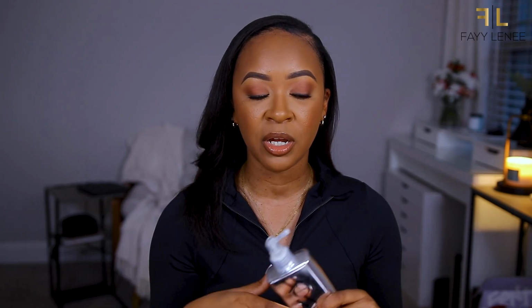As you can see, this silk press is a week old, okay? She's a week old, okay? And I've been out in the elements. It's been hot this week. It's been raining a lot here in Georgia. You can see the hair is still very much straight. It's still looking good. It's not frizzy, it's doing what it needs to do.